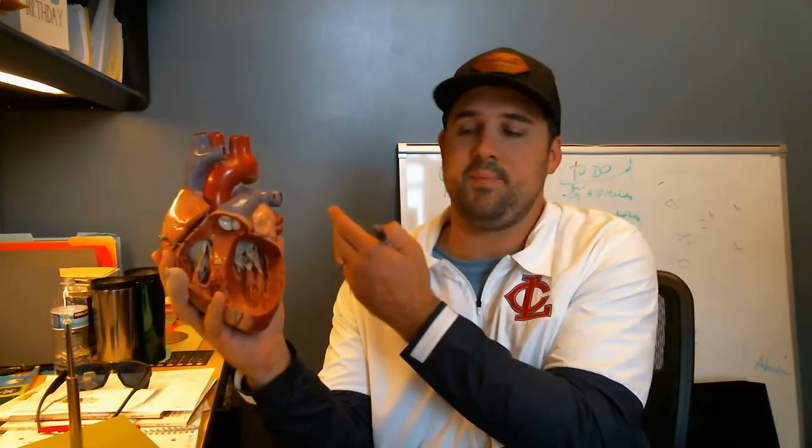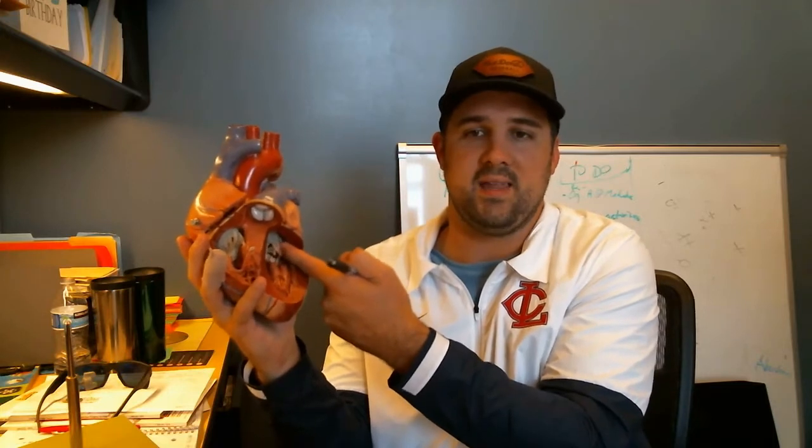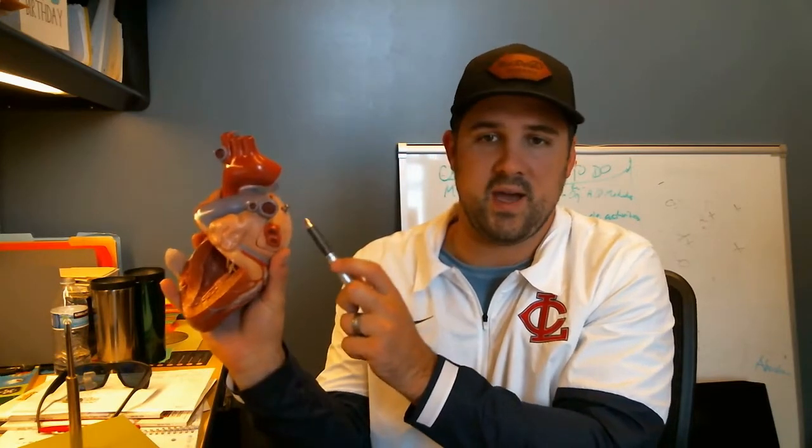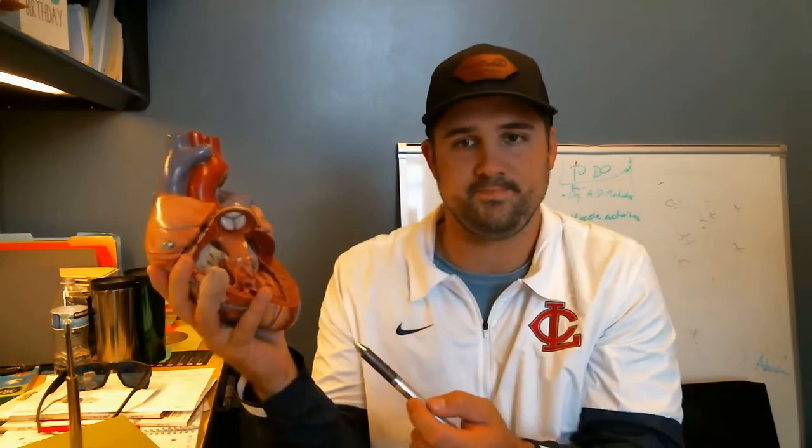Once it fills, the pressure builds, they recoil back up. Now blood can't go back in. Okay, all right. What happens then? A contraction occurs and the blood gets ejected out through the aorta. Now pressure drops in here, and as pressure drops in here and blood refills back in here again, pressure increases and opens that valve again, and we refill.